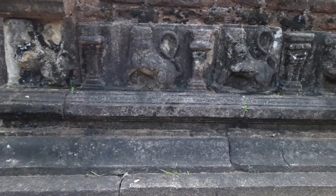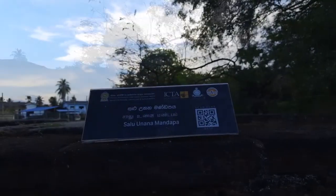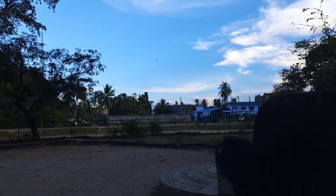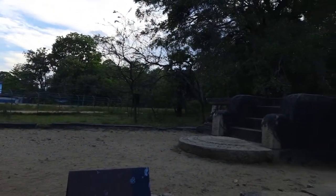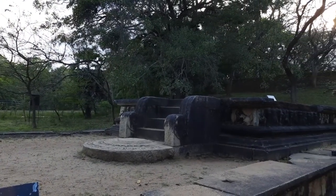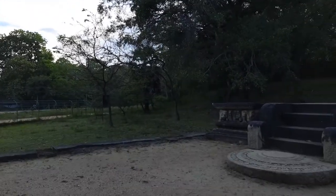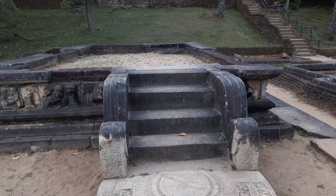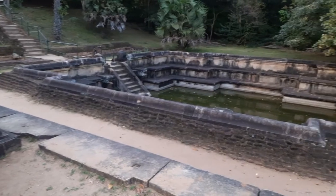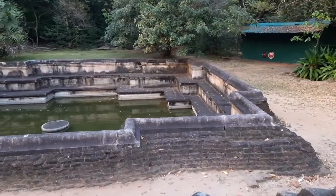And this is the, what is a Salu Unana Mandapa? Salu Unana Mandapa. Actually, there's a barcode that you can scan if you want to know the information. But since I'm using my phone as a camera, this is the king's chair. Yeah. So this is the king's throne. So he would be sitting here looking on this side to choose which lady he wants to bring in the palace. I'm just creating stories, guys. It's not written in the history though.